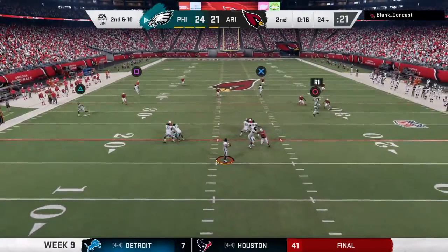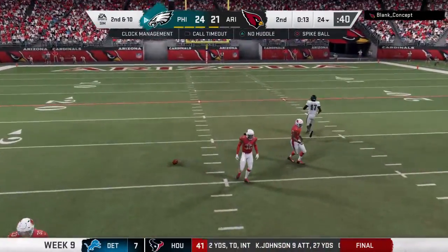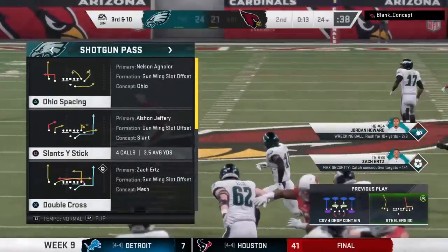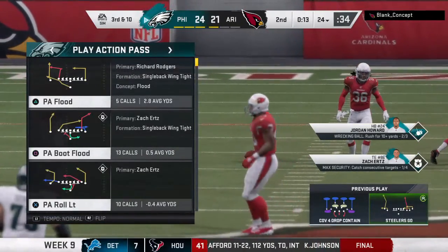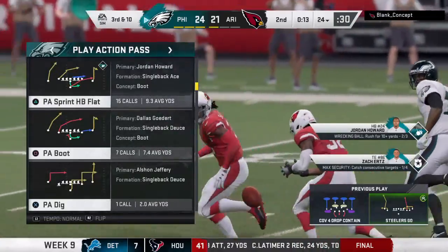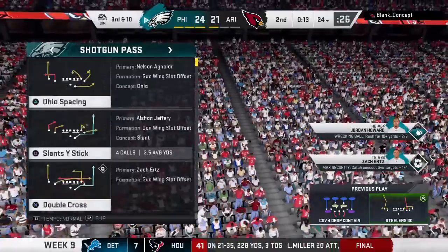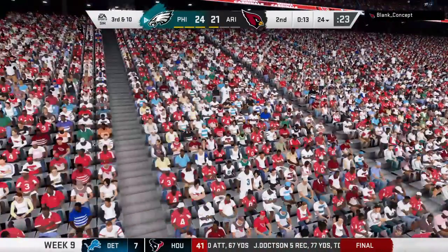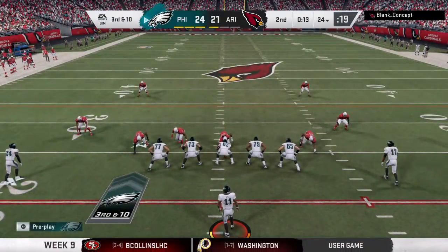To throw is King. Good throw again. Gonna look deep for Jeffrey. That's gonna be knocked away and incomplete. It was DJ Swearinger right there on the coverage. So back-to-back incompletions, and that has them staring at a 3rd and 10.